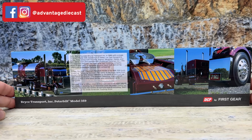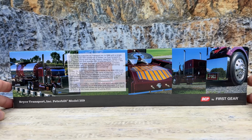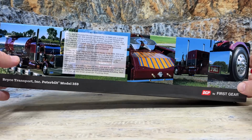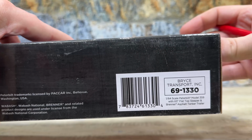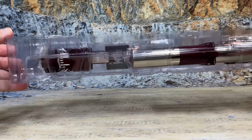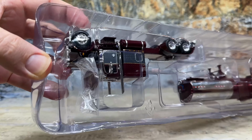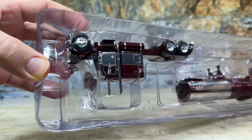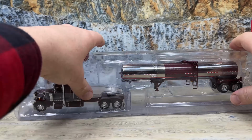On the back, it's got some info and pictures of the real truck. Good looking truck. And then underneath we'll have the item number, 69-1330, Bryce Transport, Inc. Like all the rest, it comes in the two-piece blister. It has an extra set of mirrors and a Bryce Transport logoed fifth wheel cover right up there. Really nice job that they did with it, plus they taped the packaging together.